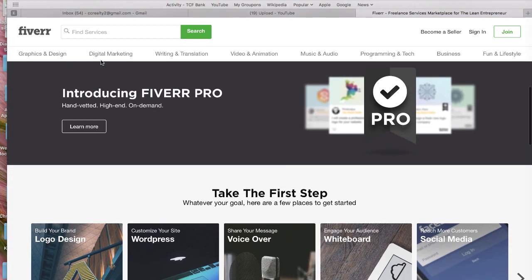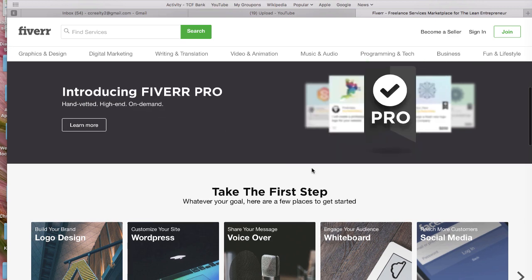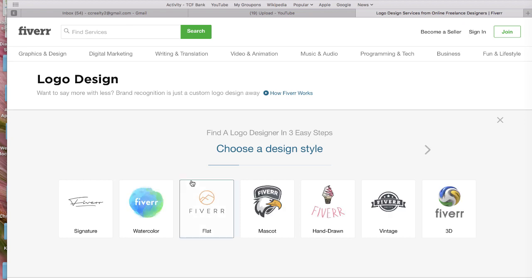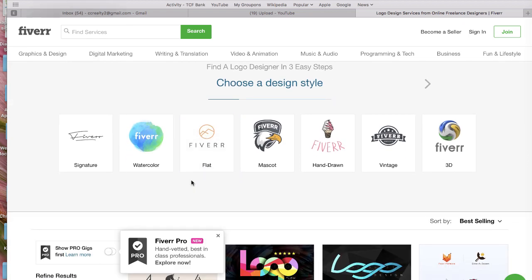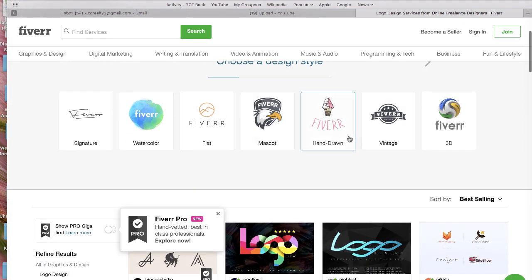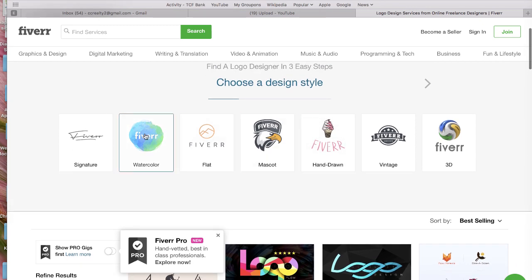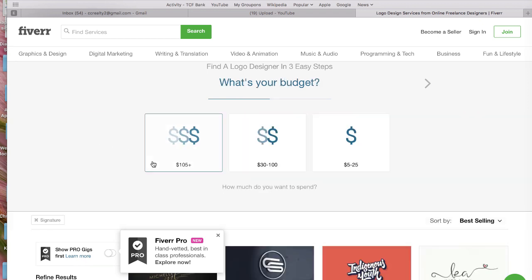Even right up here, you can go and see exactly what it is that they have to offer. Okay, but just to go into it a little bit more, let's say you want a logo. Click on it, and then it's pretty easy. They give you the steps laid out. You pick exactly what it is that you're looking for. I like a signature, so I just want to see that. And then right here it says how much you want to spend.